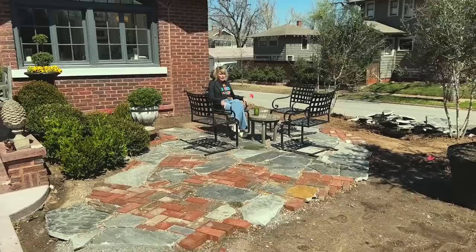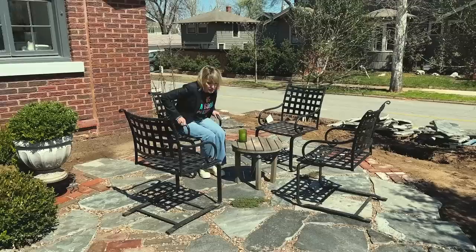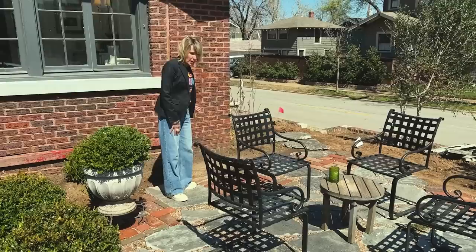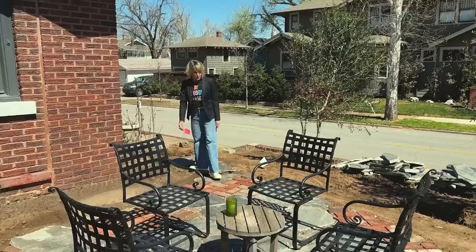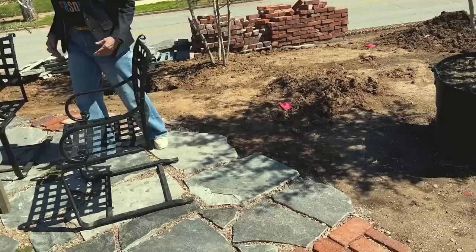I'll probably have a little bit larger table in the center. It's just going to be coffee table height. I'm not going to put a big dining table out here or anything. And I think there is enough room to really walk around, because any plantings are going to be up against the house, so there is room to walk around whichever direction I'm coming from, because the plantings will be outside the perimeter, the outline of where this stone and brick is.